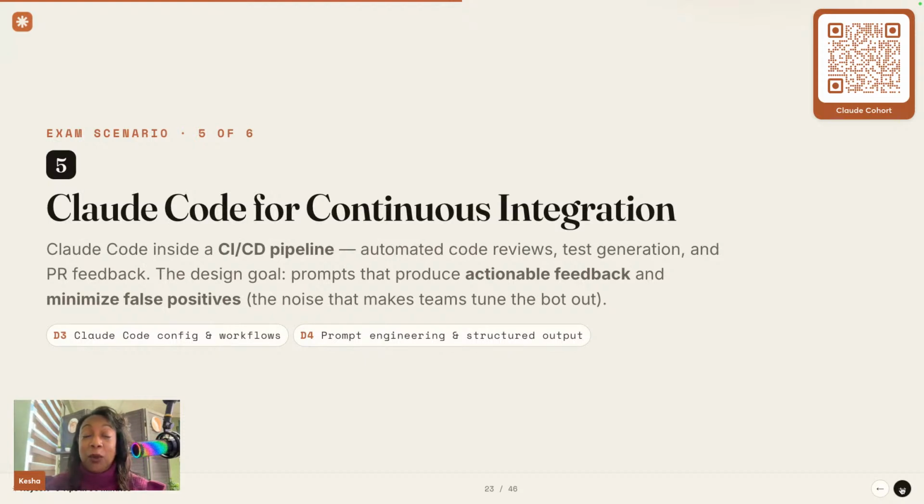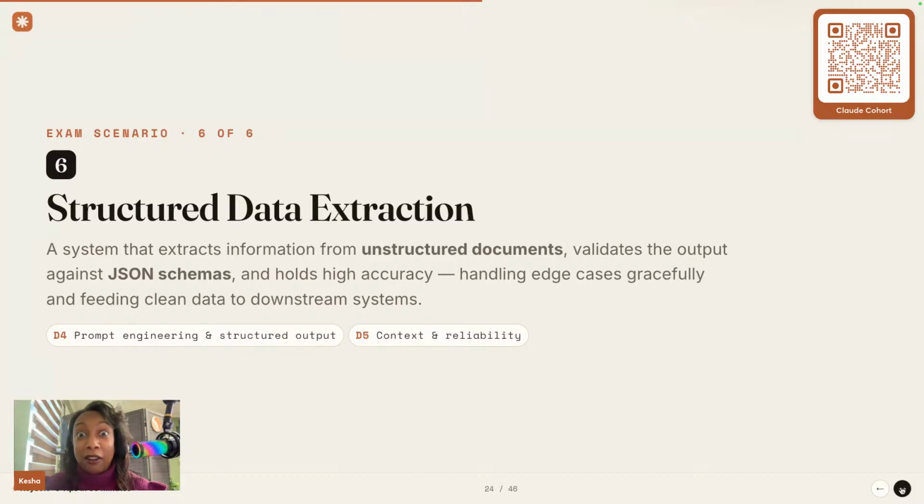Scenario 5. Anyone that knows me knows this is my favorite scenario on the exam. This is where you're actually running Claude Code headless in a CI pipeline. And so you really have to understand a lot of the different configuration parameters like the -p, --print, when you would want to use those and why. So understand running Claude from the CLI. And in this scenario, it's using Claude for automated code reviews, test generation, and pull request feedback. The design goal is just actionable feedback and minimizing false positives. So understand that scenario. And if you're lucky, you will not have that scenario on your exam.